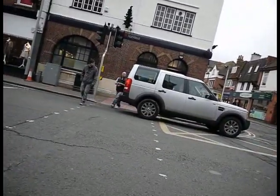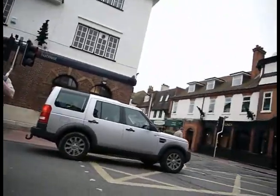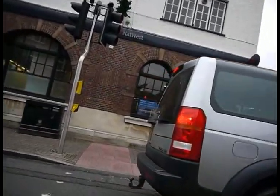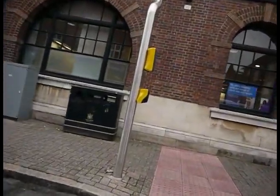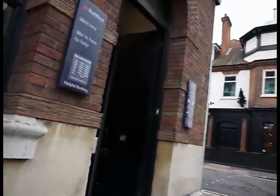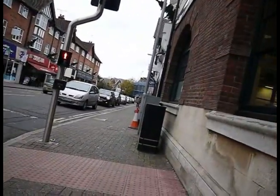And now crossing Packhorse Road again towards Station Road. Right, here we go. This crossing is not as difficult, although it does seem to have broken my camera stand. And this is a sensible... Sorry, it's not my best video work, I must admit. But this is a sensible pavement width.